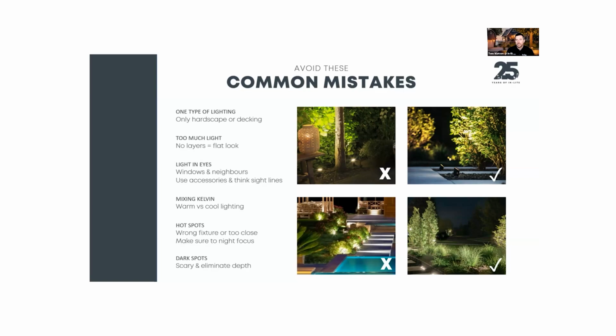So avoiding hot spots. You can see in the bottom left there, those white patches on the greenery and the foliage. Those are hot spots. So it's either too intense of a light for that element, or it's too close to it, or it's angled down, directed onto it too much. So that's where you're getting those hot spots, and you want to avoid that. You want to have that color shown and have that nice, evenly distributed light there.